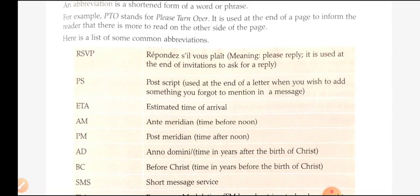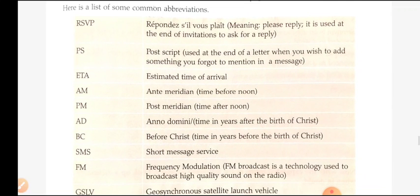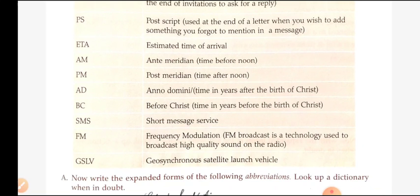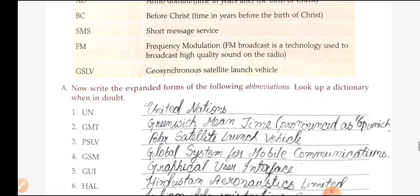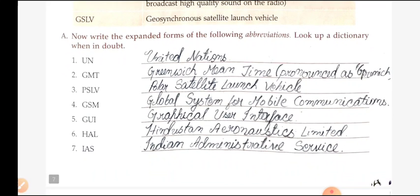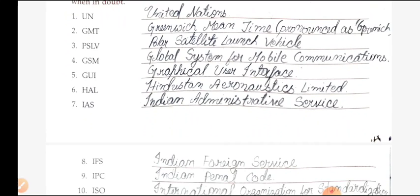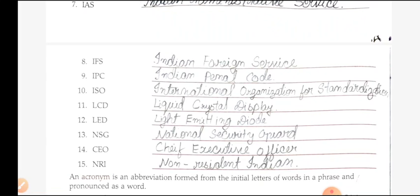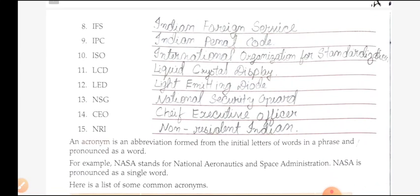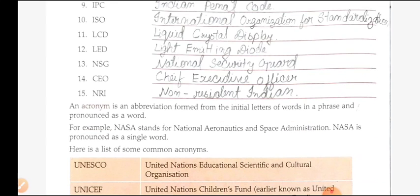Okay. RSVP, PS, ETA, AM, PM, AD, BC, SMS, FM, GSLV, UN, GMT, PSLV, GSM, GUI, HAL, IAS, IFS, IPC, ISO, LCD, LED, NSG, CEO, NRI.